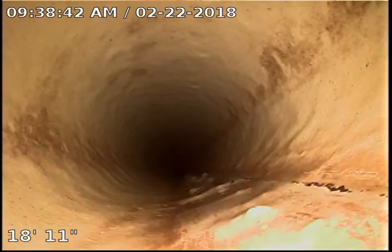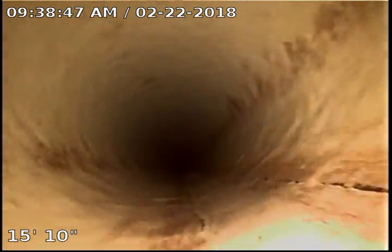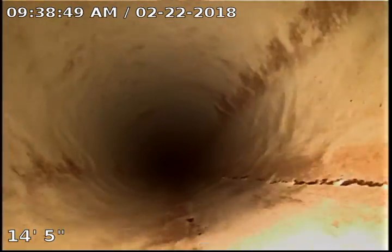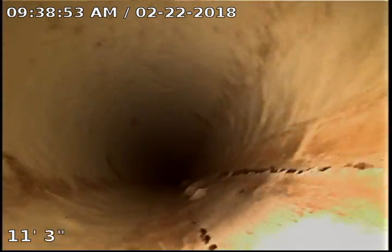So they flush the toilet since jetting. That'll cause backups. So you may want to make sure you've got pressure assisted toilets inside the house. That'll really help to push things through that belly.